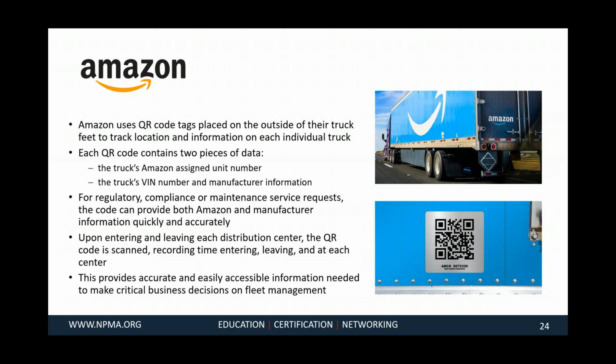It's also scanned upon entering and leaving each distribution center. So the QR code is scanned when it arrives, it records the time it entered and what time it left, and then this gives them the ability to look at the accurate data and accessible information needed to make those decisions on fleet management. Are trucks running slow? Are they running ahead of schedule? You know, can they do more while they're out on the road? Those are the conversations that they're having.